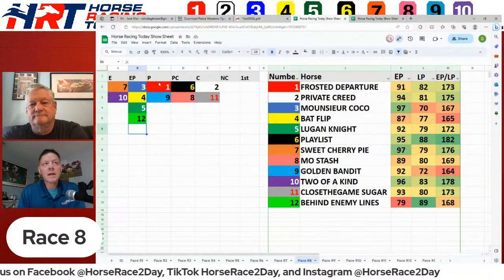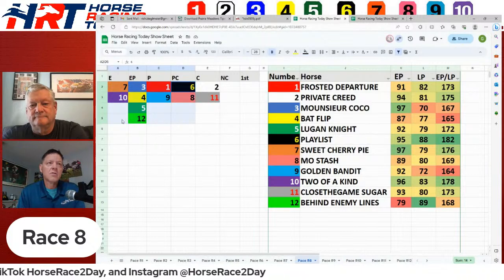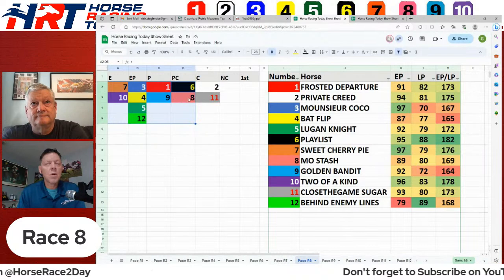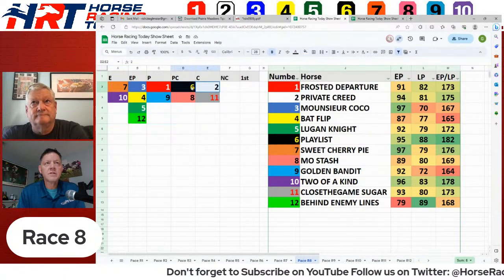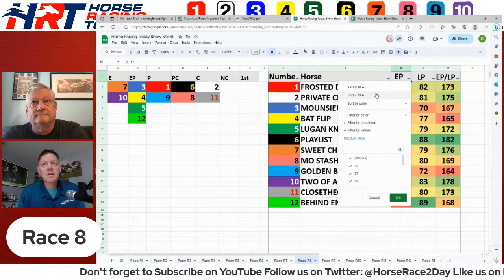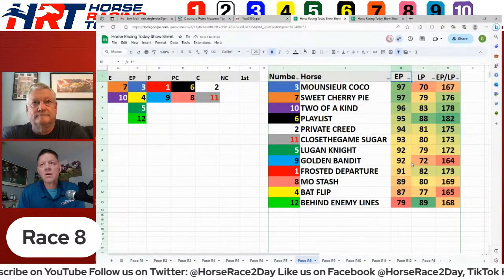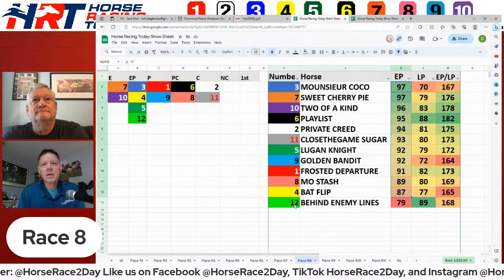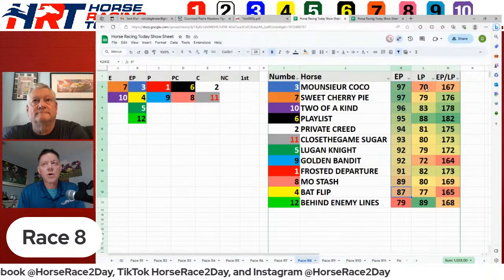This is pretty well balanced, although most of your horses want to be middle forward. So you could see a quicker pace than maybe these guys want to run, which could open it up for your PC and closing types: 6, 8, 2, and 11. If speed does continue to hold, Mansour, Coco. Like I said, this is a race that has a shot to get really hot because everybody except Behind Enemy Lines has the ability perhaps to contend early on.